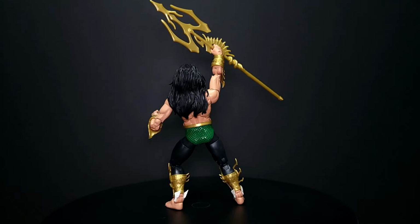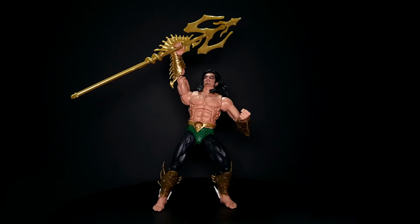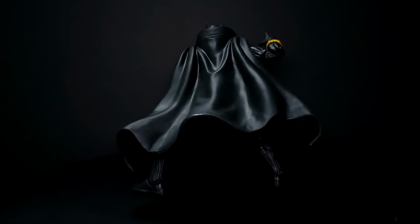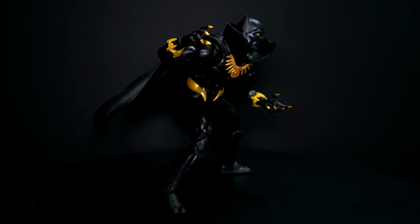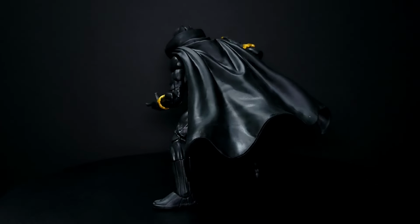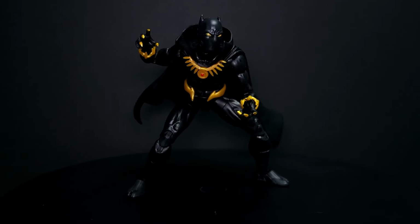Namor's another one that shot up a few tiers after I got him out of the package. Grungy. That's just the best way to describe this figure. Grungy. And there's nothing more 90s than that. Black Panther is very, very cool. I don't think he's gonna take the place of the one I did comparisons with, the more classic version with the gray boots and the short cape, just because that's more my Black Panther. But this is definitely pretty sweet, especially if you were into that comic run.